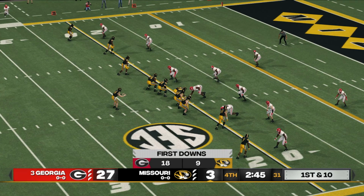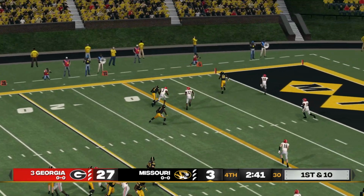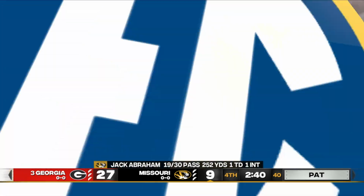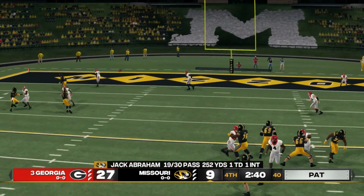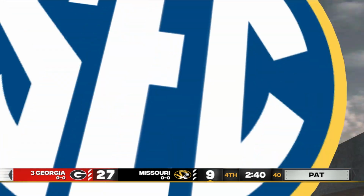Quarterback in the gun. Empty backfield. 5 wide receivers in the formation. Pressure coming. Fires quickly, and he's got his receiver for the touchdown. That was a well-drawn-up play for the wideout. Yeah, they saw something upstairs. It led to a touchdown. You can thank the play calling there.